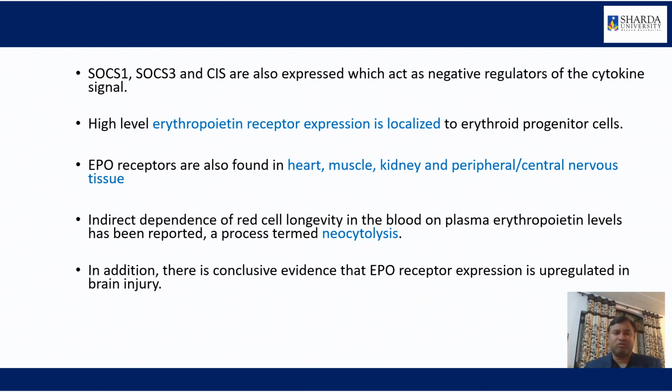A high level of erythropoietin receptor expression is localized to erythroid progenitor cells. EPO receptors are also found in the heart, muscles, kidney and peripheral and central nervous tissue. An indirect dependence of red cell longevity in the blood on plasma erythropoietin level has been reported, a process termed neocytolysis. In addition, there is conclusive evidence that EPO receptor expression is upregulated in brain injury.